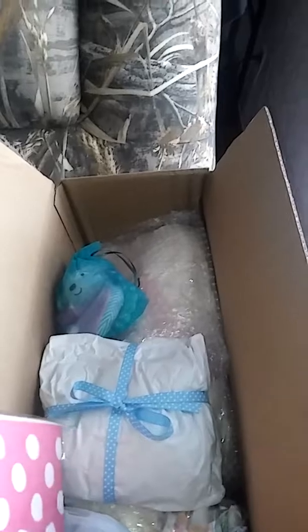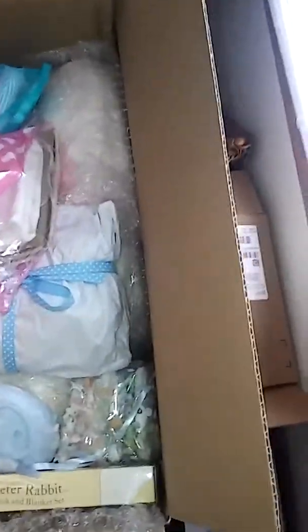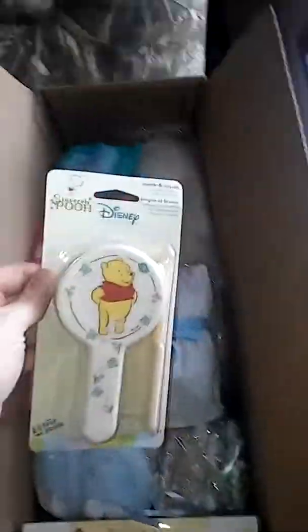Oh, look at this. Oh my goodness. Where should I start? I think I'll start with this one. Thank you so much, Krystalline. This is so cute. Okay, I got it. Let's see what's in here. Oh, little brush set with Winnie the Pooh. Lots of goodies in here. This is so cute.